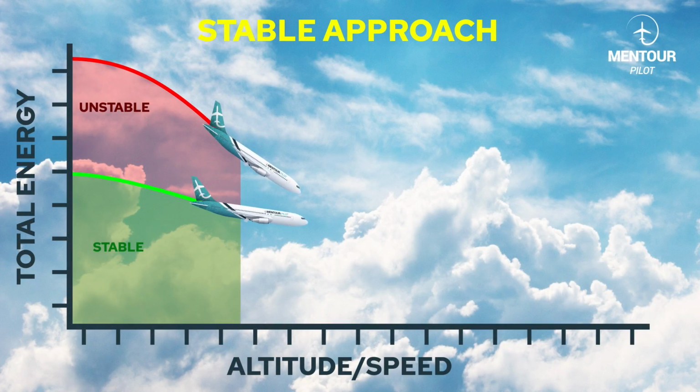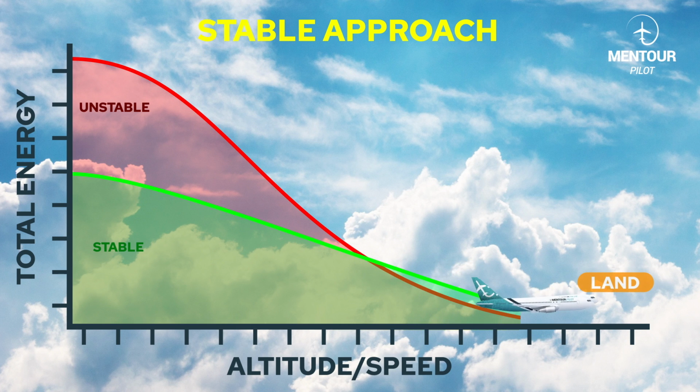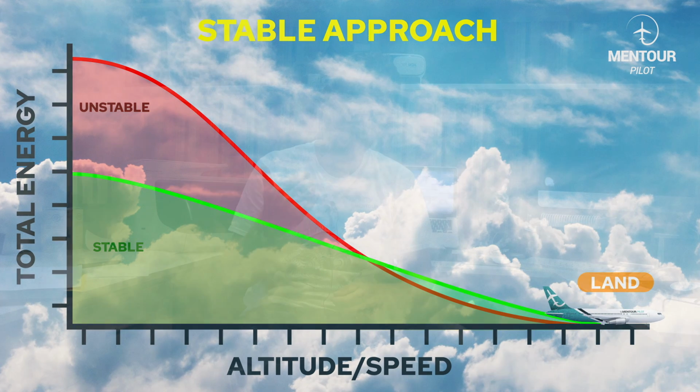All right. If you don't know what an unstabilized approach is, I did a video about that last week, so you can click the link up here and get a full explanation of it. But if you're coming in and trying to land after an approach that has not been stabilized, the likelihood of you getting a runway excursion is much, much higher.